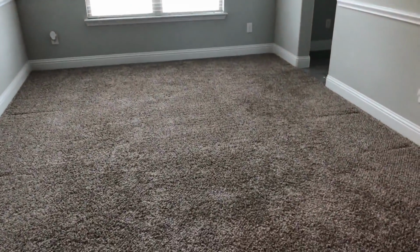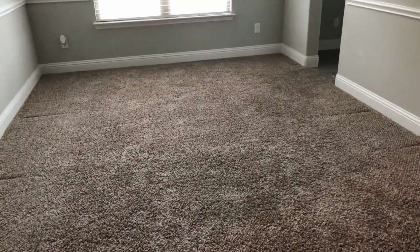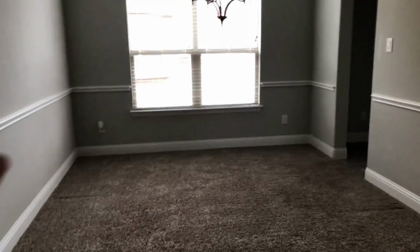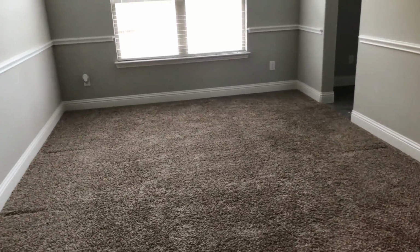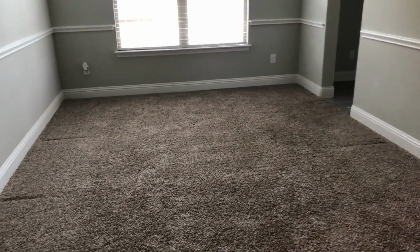And I originally was planning to do this as a formal dining room. And then I was like, what am I doing? I barely use the one kitchen table I have now. So this is eventually going to be my reading room. So I'm very, very excited about that. And hopefully I'll be able to execute it in the proper way.